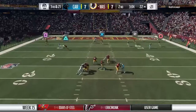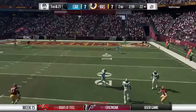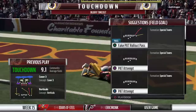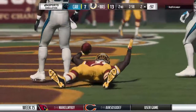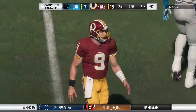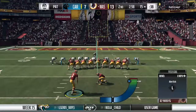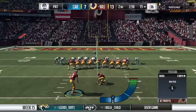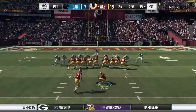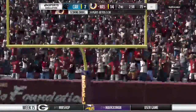Now on 3rd and long, they'll look to throw. Now he steps away. And he takes it in. Touchdown, Washington. A great play there. Hitting double digits with his 10th touchdown of the season. And the Redskins have taken the lead. Out comes the kicking team here for the extra point. It's now a 14-7 ball game.